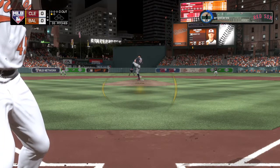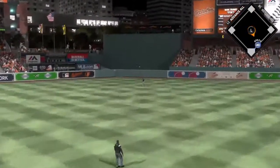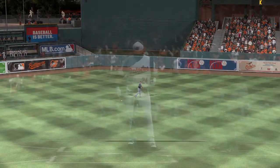Here we are in the middle innings, Matt, and he's over 80% first pitch strikes on hitters. You wonder why he's dominating right now. That's a great ratio, getting ahead and getting them out.